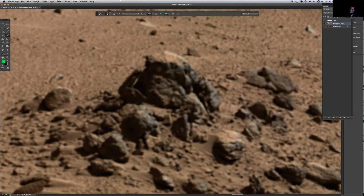And you are looking at a Spirit Rover picture. It was sent to me by my friend Carol from the United Kingdom, and there's a lot of good stuff on this. I started breaking it out.